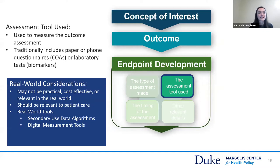The second component is the assessment tool used, and the assessment tool is used to measure the outcome assessment. Traditionally in a clinical trial, if you are using a clinical outcome assessment, the assessment tool could be something like a paper or a phone questionnaire. If the outcome assessment was a biomarker, then the tool could be a laboratory test. There are many different real-world considerations for the assessment tool, and I won't go into them in too much detail as our panelists are going to discuss them in session two, but I will start by providing a brief overview of some of the major real-world considerations.